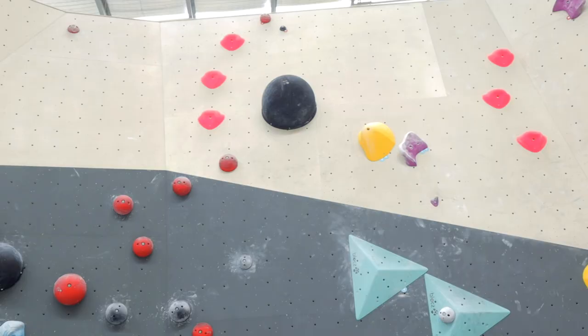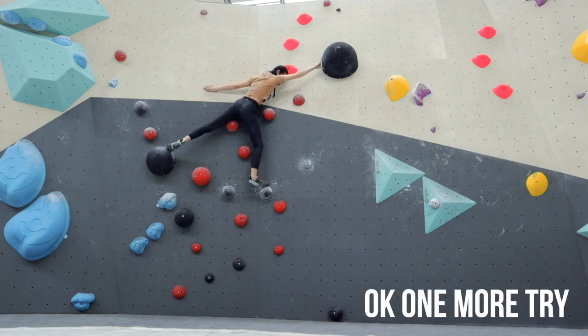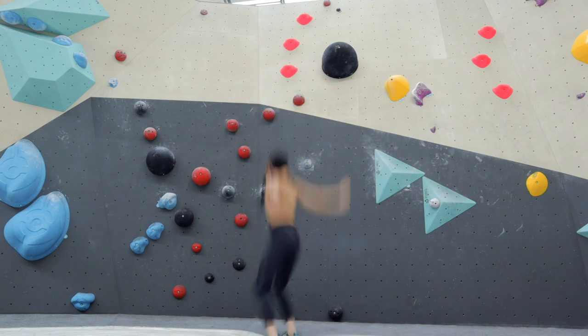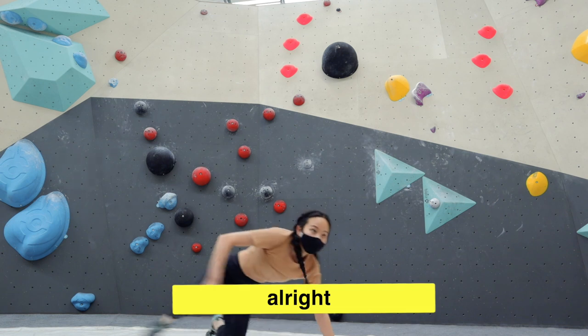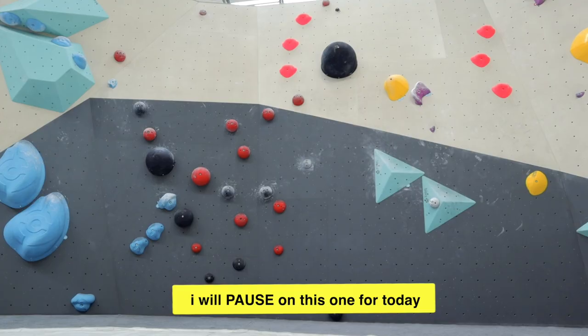Okay, except I completely forgot that this little foothold exists. Whoops! Can't get them all, but upon reflection, it definitely tested my commitment to jumping to slopers, which I'm pretty happy with. Alright. I will pause on this one for today.